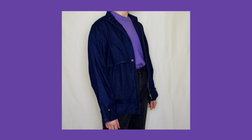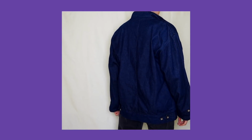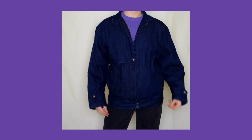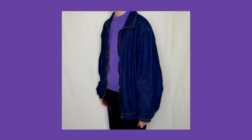And it's a size medium. It's got like this little collar and it has these buttons. It has these pockets and yeah, it has like this gold zipper that goes all the way up. I found one later that is kind of like this. I'm gonna keep the other one and I'm gonna sell this one.